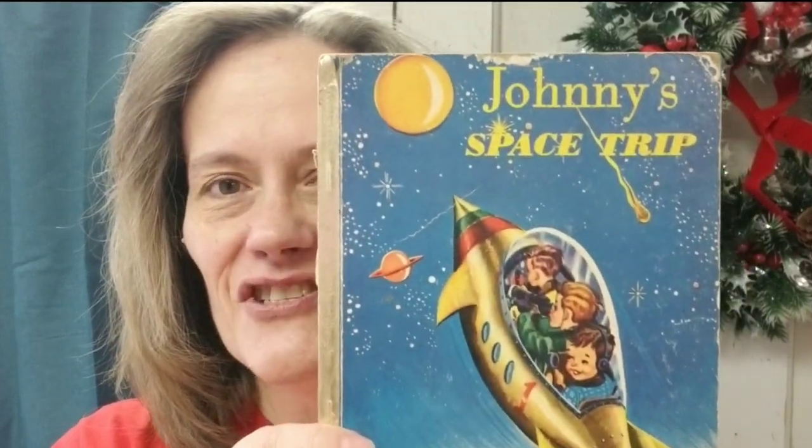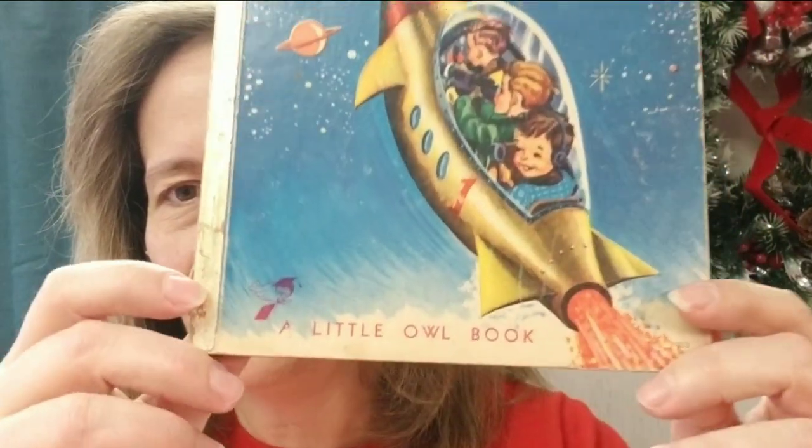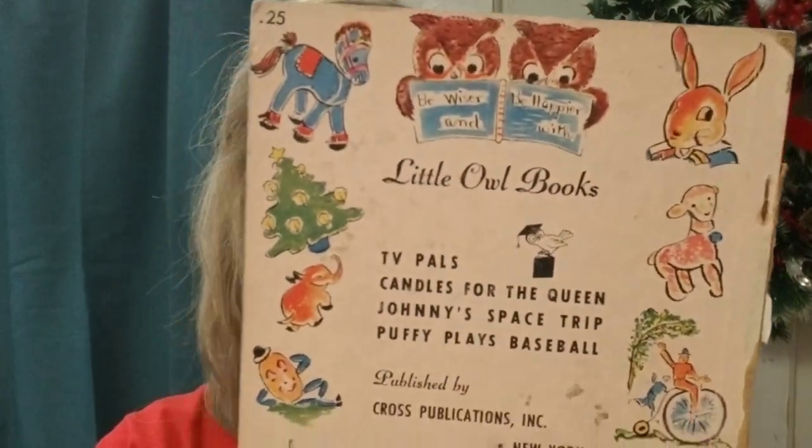All right, I saw this, and I was not leaving it there. Oh, my gosh. Johnny's space trip. Isn't this fabulous? Look at this. Look at the back of this. This is a little Owl book. It's from 1954. Oh, my gosh. So cool.